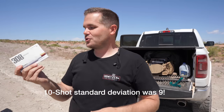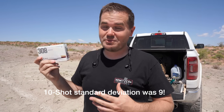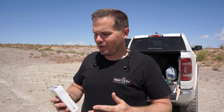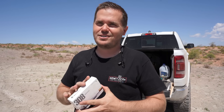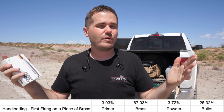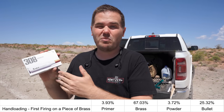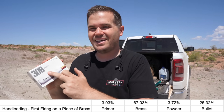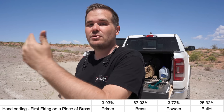So what's the verdict on True Velocity ammo? I mean, the extreme spread was really low on this. It was awesome to see how well it shot over that first string of 10 shots. But is it something I would buy? No, I wouldn't. Because you see the cost of brass is 67% of the total cartridge. And so seeing plastic, you say, wow, we could save a lot. But actually this is a little bit more expensive than typical rifle ammo. And now you don't get the brass that you can reuse.